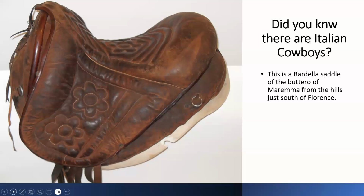This is an Italian cowboy saddle. People don't realize the Italians have cowboys, but they're from the Maremma Hills just south of Florence. And this is an amazingly comfortable saddle, but that great depth of padding is enormous, and it meant that I had to keep the saddle in a freezer for about 9 months to get rid of the moth.